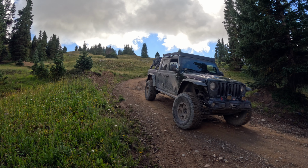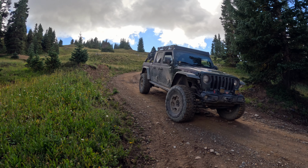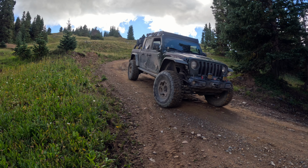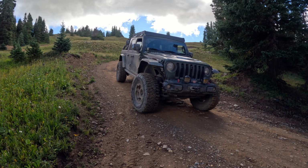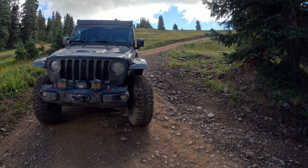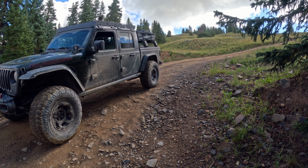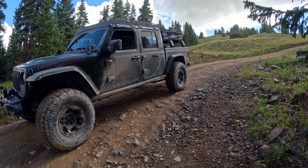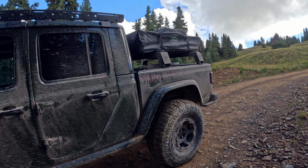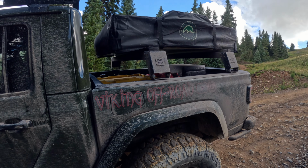We got the Vector rear rack for the bed, desktop fender liners, Terraflex wheels, Mostar tires, worn winch, amazing. Mom's a little dirty, but don't forget, got that Viking off-road sticker.